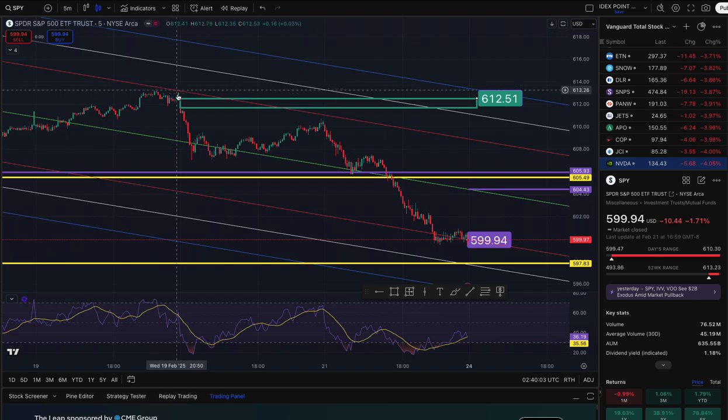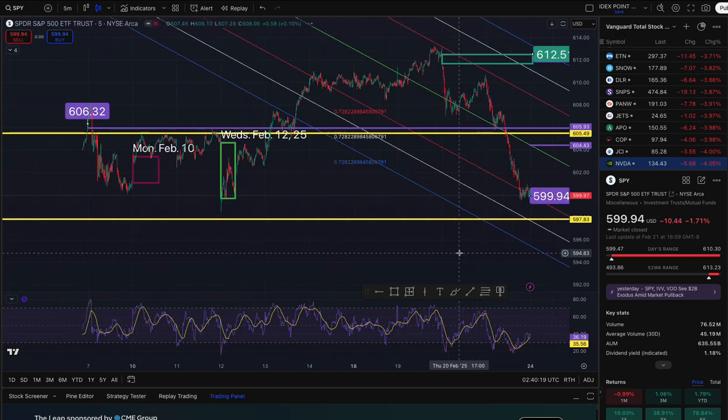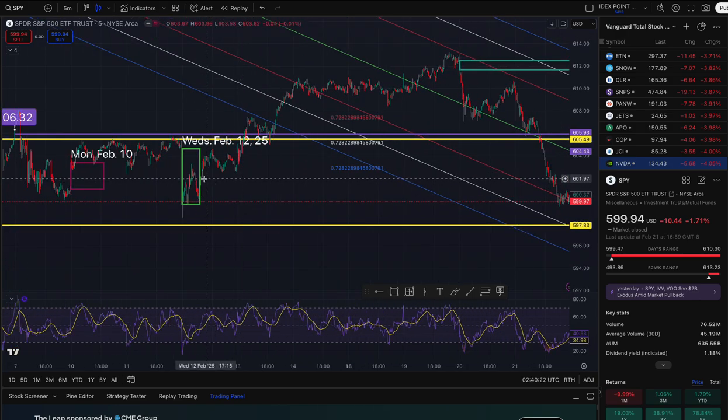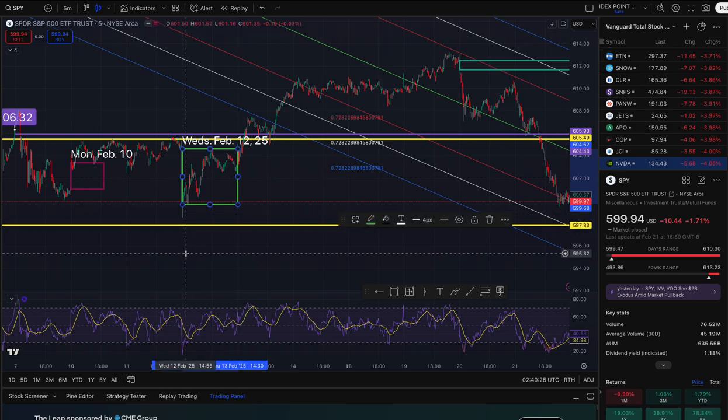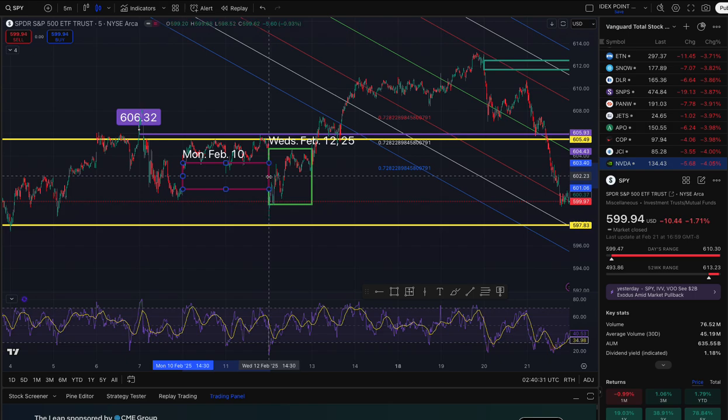Hit that resistance, fell down to support, grinding sideways, tried to make another level of resistance here, selling off back to support. So I anticipate a bounce, but we're still going down on the 5. So we could hit here and here and then definitely bounce off of that. I need to clean this gap up. That touched on the 13th, so that was a 1-day gap. This gap touched on the 12th. So congrats, we went up to go back down again.